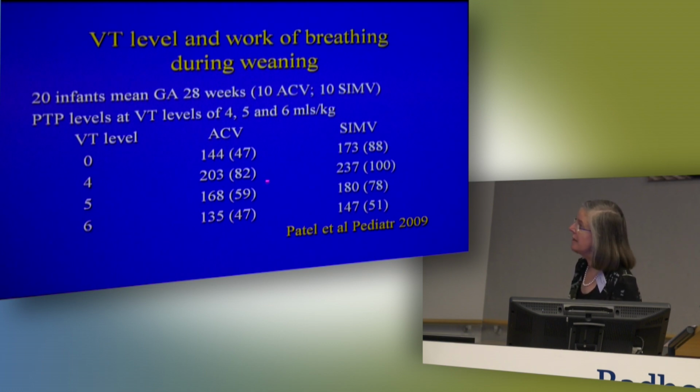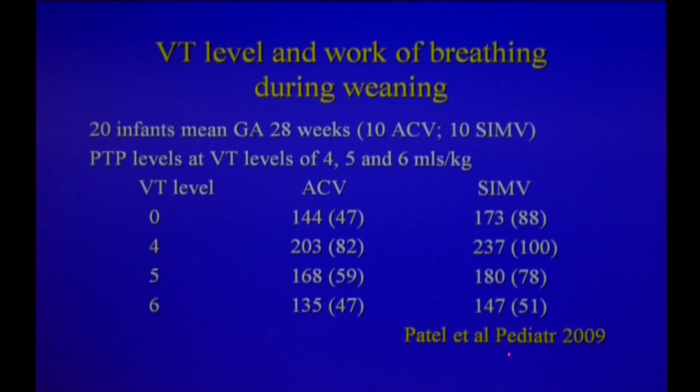You will notice that on SIMV, on any of these levels, the work of breathing is always higher than on ACV, and the reason, of course, is that only a few of the baby's breaths are supported on SIMV. As I say, we got the same results in acute respiratory distress in preterm infants.